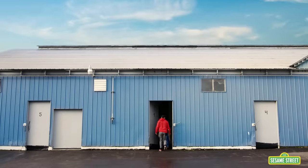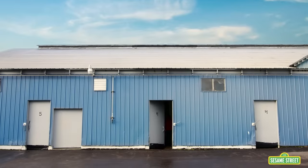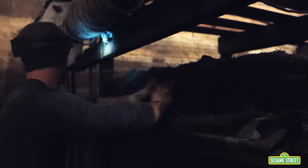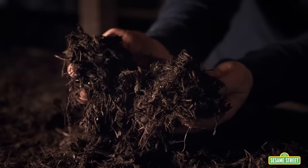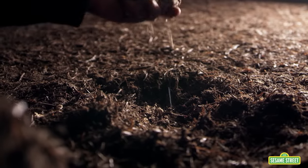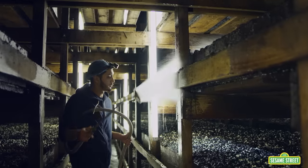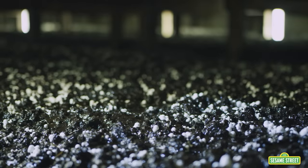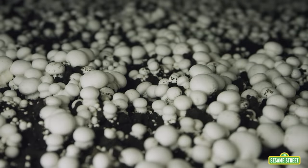Mushrooms need darkness to grow, so we grow them inside these growing houses. First, we start with mushroom compost. That's a special soil that helps them grow. Then we add mushroom spawn. We water them every day to keep them moist. And with a little bit of time, mushrooms grow.